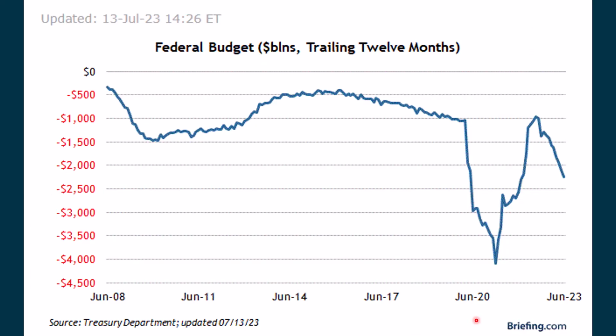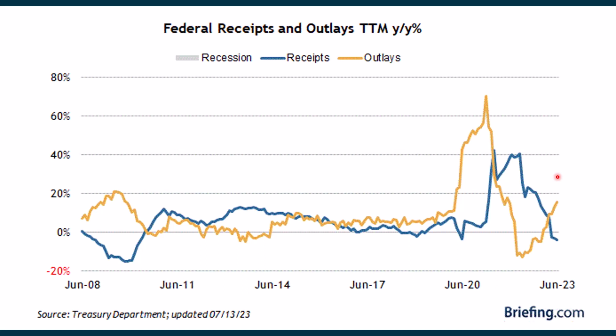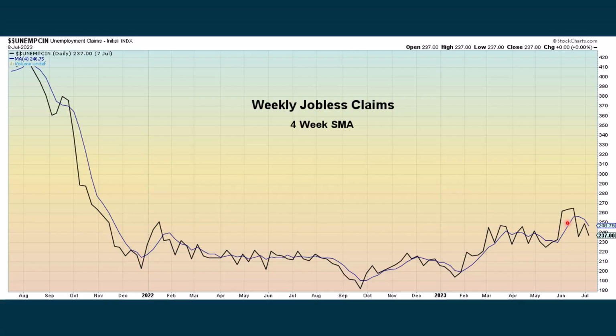Then we also had the federal budget, which looks at the trailing 12 months and how it is also declining. And the federal receipts and outlays, where we see the receipts going down and the outlays going up, producing a little bit more of a deficit.